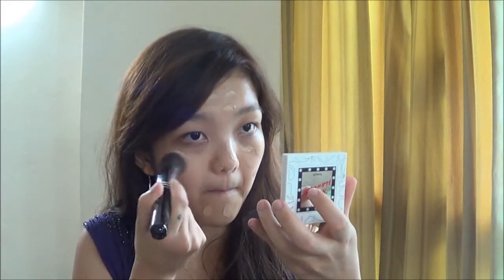I'm just going to use this Sigma angled kabuki brush because it's one of my favorite ways to apply foundation anyway. I would say that this foundation blends out very easily. And I can definitely say that this foundation has very good coverage. I would say it's more on the medium to full coverage.